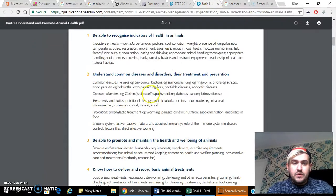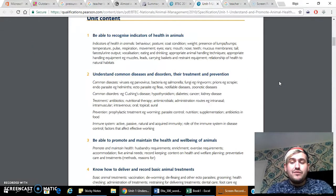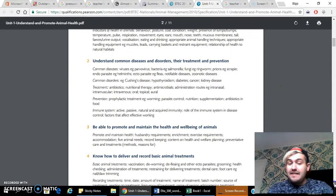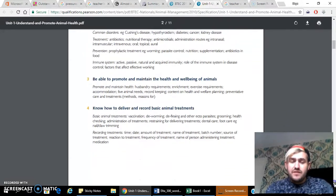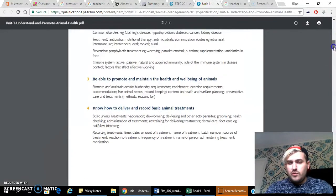So this one here is Unit 1 Animal Health on the 2010 Level 3 Animal Management BTEC specifications. And you can see there, that's the unit content. And that's all the unit content. So 4 learning outcomes. Each of them has 4 or 5 points, but everything is quite limited in what the students actually need to know and what you need to cover. And it all fits onto one A4 page quite nicely. I'm sure you'll agree it's well formatted, isn't it?